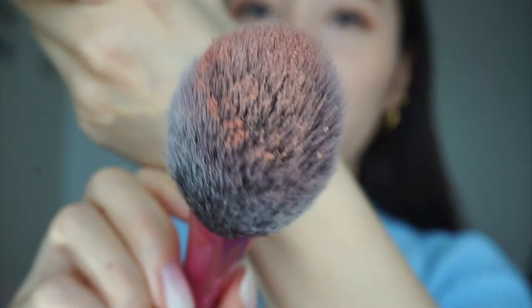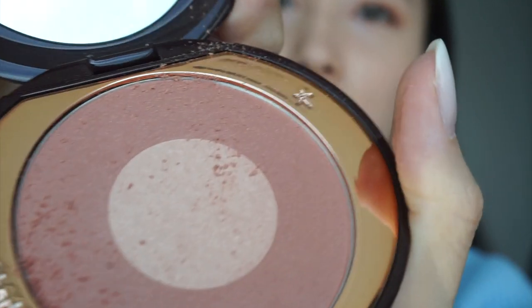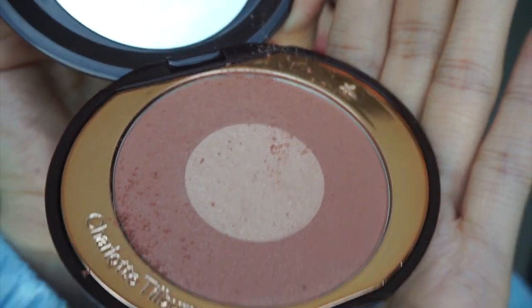But this blush formula is so nice. It blends right into your skin. It doesn't emphasize any texture. It's just... Does it fall off though? But then it doesn't. Yeah. Crusty? It's not crusty. It's a really fine powder. So when you do this, a lot of stuff falls out of it, but when you sweep it on your face, it blends out super nice.